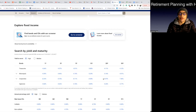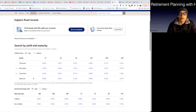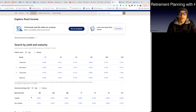And the agencies are also higher. See, the higher the risk, the higher the interest with respect to treasury. Then you look at the CDs, they are FDIC insured CDs. If they are not, they will actually let you know.